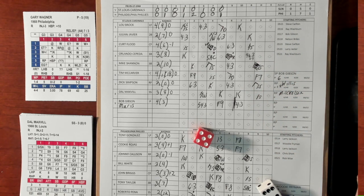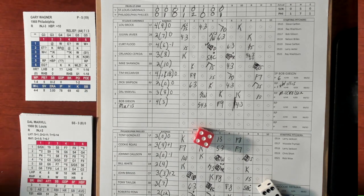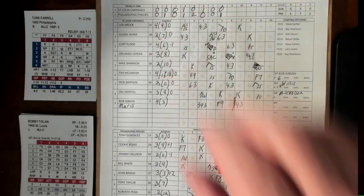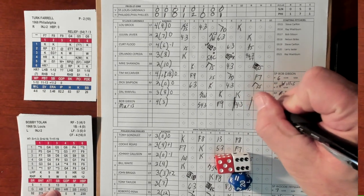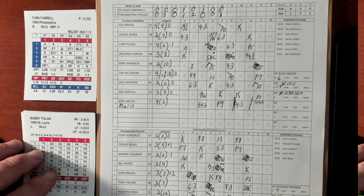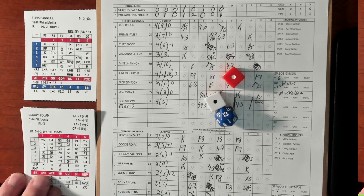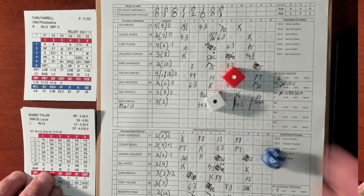So, got to look for another pitcher here for the Phillies, for Gary Wagner. So we got first and third, 1 out. We need a pinch hitter. Be right back. Okay, we're going to bring in Bobby Tolan as the hitter. And Turk Farrell will be the pitcher. One K chance. He's a righty. It's a 9. I got to re-roll that.